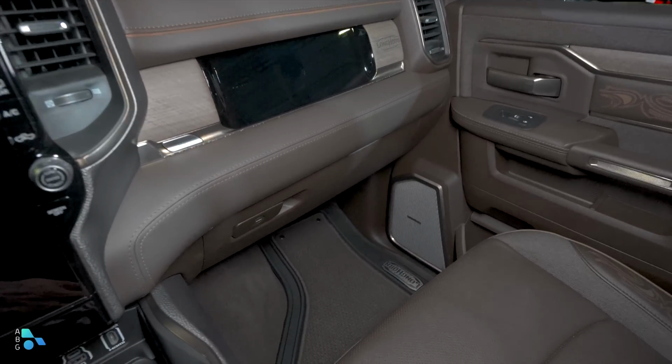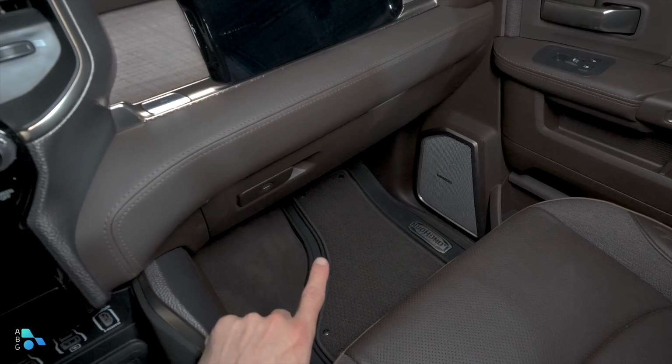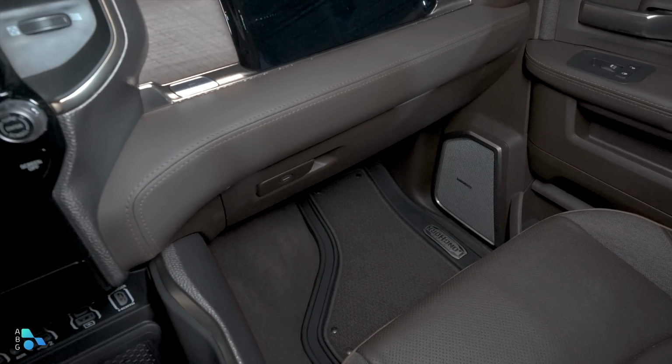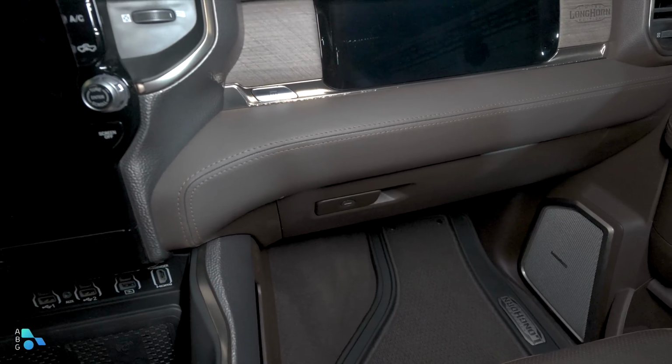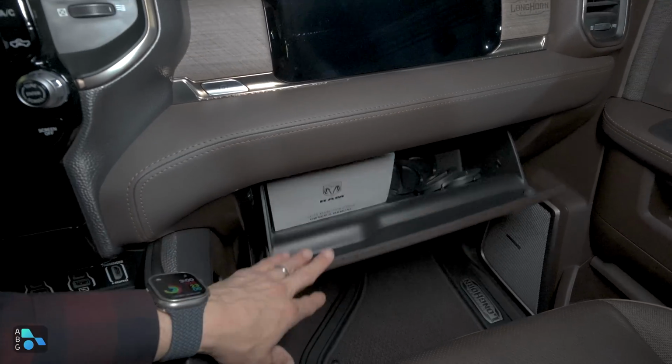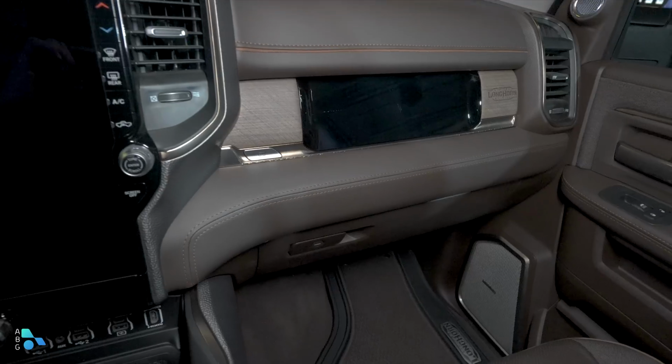Below that in this model, you can see the multi-part floor mats, which I also really appreciate, where you can actually unbuckle that carpet section and have an all-weather mat. But then you can also see the pretty big bulge that we get in this platform right there for the four-wheel drive system. Decently sized glove compartment here. You'd have trouble getting some of those bigger tablet computers inside.